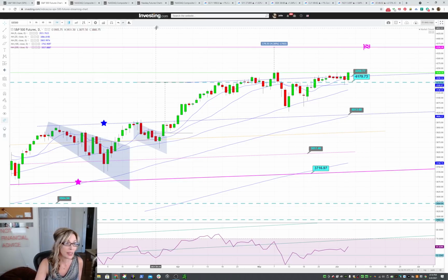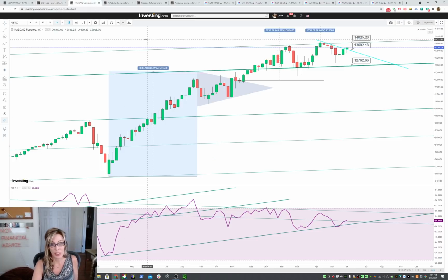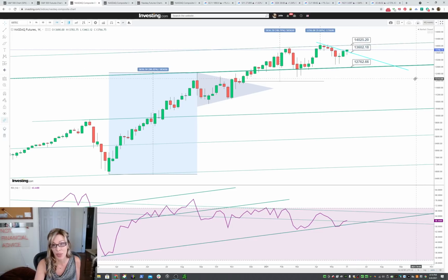Now, let's look at the Nasdaq. All right, this is the weekly chart. We had this blue line in place for a close above, letting us know potentially we have a breakout. It wasn't the biggest range in terms of percentage for Nasdaq, but we did close above this line. So now what we're watching is for it to hold this breakout. A back test of the breakout on the weekly basis for Nasdaq would be 13,602. The top of this channel line would be 14,025. Anything above it, break it out.